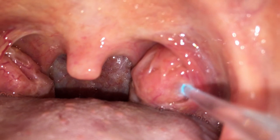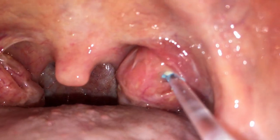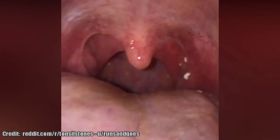Tonsil stones, or tonsilloliths, are calcified debris and bacteria in the crypts of the tonsils. They are common in this generation of Americans because fewer and fewer people are having their tonsils removed.